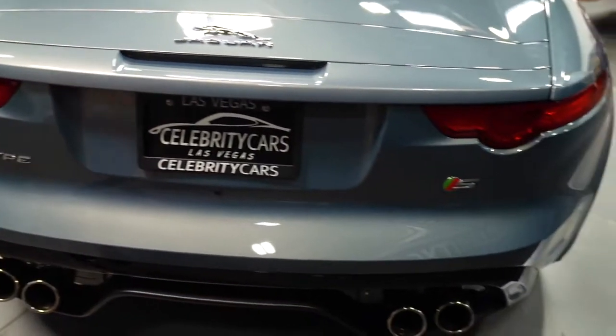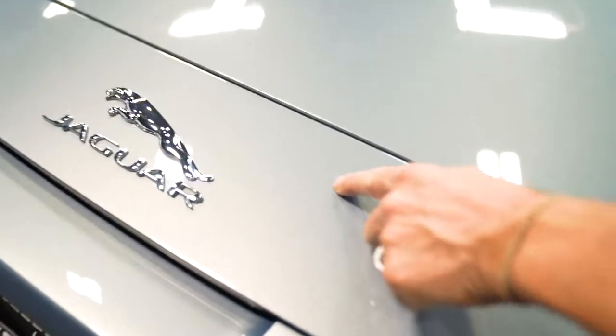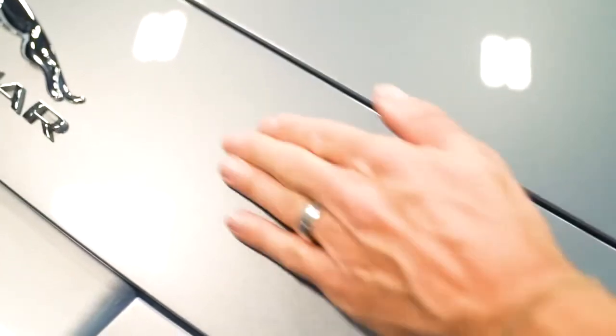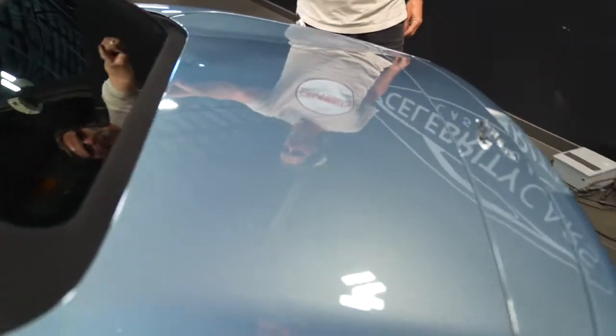Okay, look at the rear trunk surface. I see no blemishes. I don't even see kind of a scratch. No, that's a lie. I see a mild mark right there. Nope, it's just crud. No mark. It's beautiful. Look at that black windshield. It's beautiful.